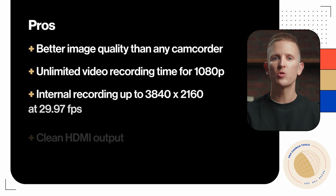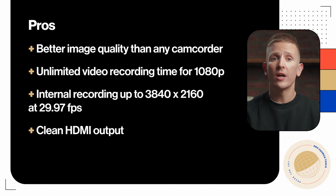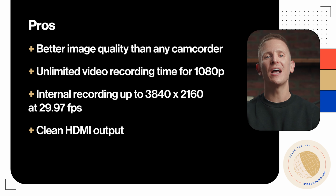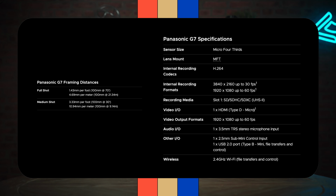The pros: better image quality than any camcorder, unlimited video recording time for 1080p, internal recording up to 3840 by 2160, that's 4K at 30 frames per second, and clean HDMI output. As for the cons, again, HDMI output not possible during internal recording. Continuous power is only possible with third-party dummy battery adapters, and HDMI output is limited to 1080p. For a deep dive on the Panasonic G7, hit pause and you'll see the framing distances and full specs on the screen.